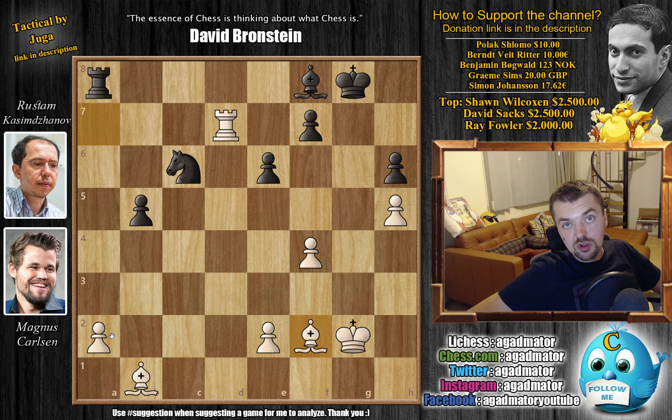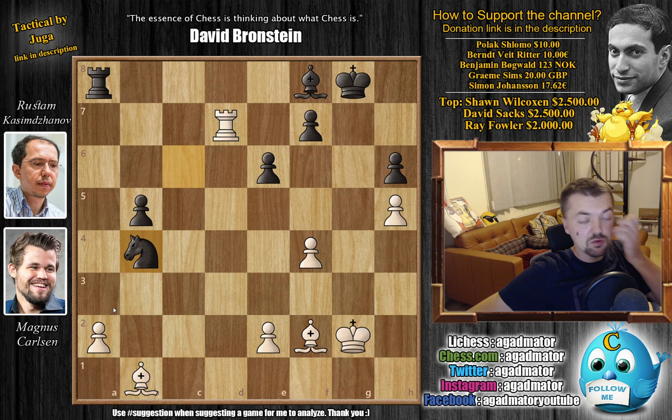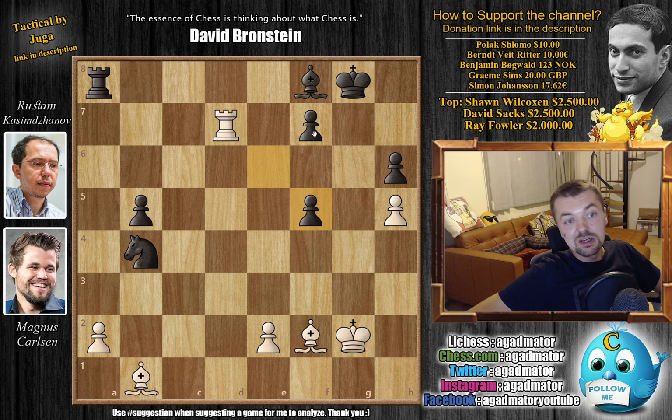For the moment, the a2 pawn is nicely protected by the bishop on b1. Here, knight back to b4 with a double attack on the pawn here, and this is what Carlsen had in mind, and now he plays this very interesting pawn sacrifice f5. So black can't really afford to ignore this, so Kasimdzhanov decides to capture this. We have pawn captures on f5, now doubling black's pawns here, and now you no longer have the e6 pawn to control the d5 square.